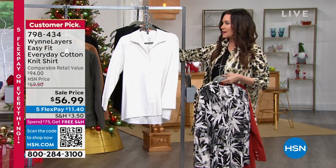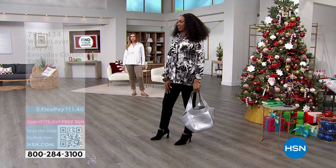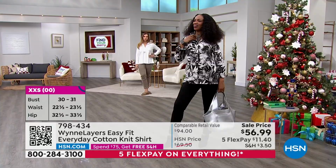I'm wearing it kind of like a jacket sort of style. You wear it as a blouse, wear it underneath some of those sweaters as well. Especially gorgeous underneath some of the popover sweaters that we have coming up.